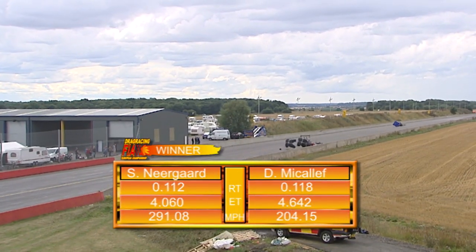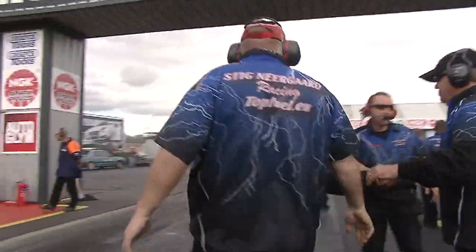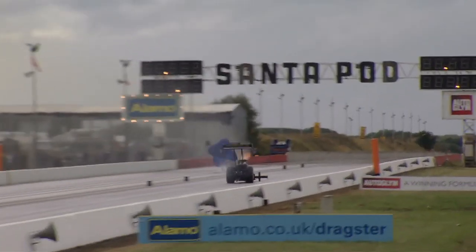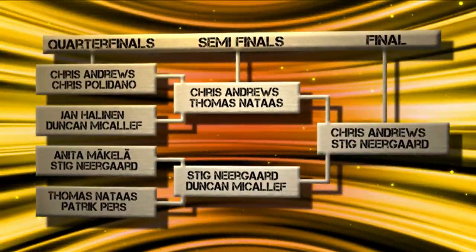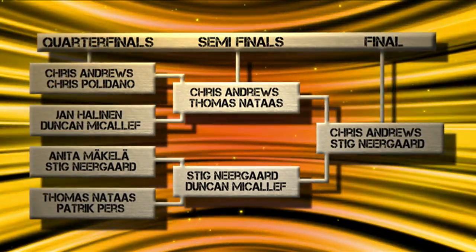4.06, his quickest run of the weekend by far, for the team from Denmark, with John Smith over from the US helping out with the tuning. You can see Duncan's car just really didn't quite move like it was meant to. Stig's definitely did. 4.06, 2.91. And he'll go into the final against Chris Andrews with lane choice.